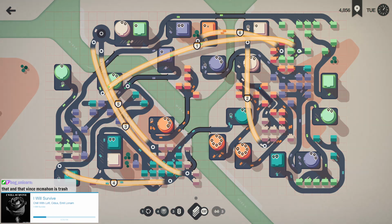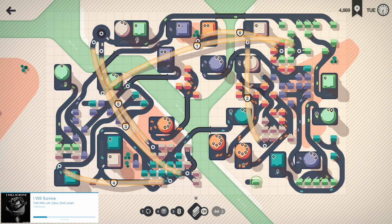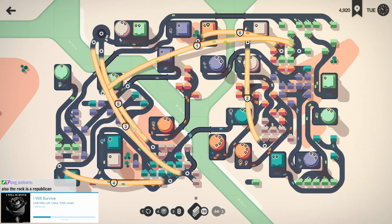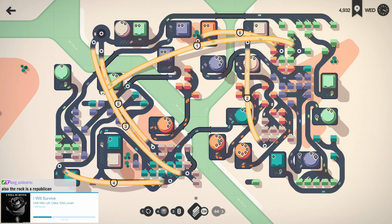Let's reroute real quick. I'm going to grab this beige road and do that. By doing that, I can run this orange house down to this orange circle and get another house supporting that circle, because that's good.